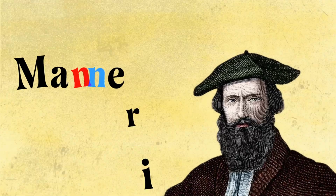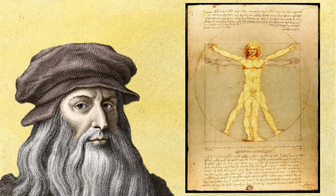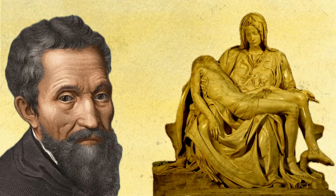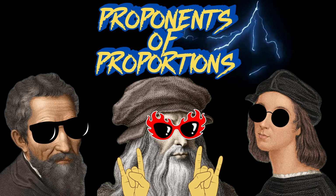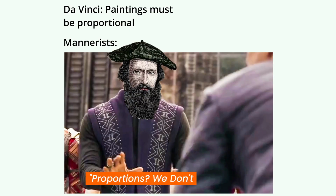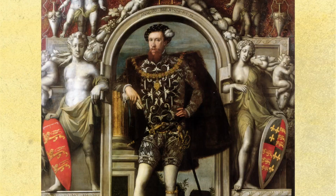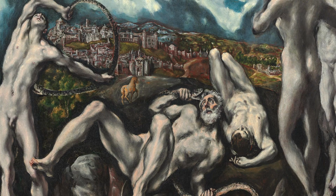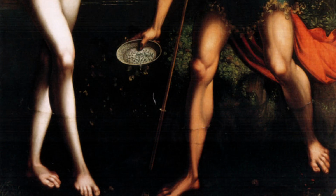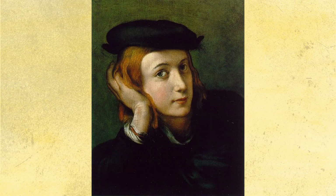He was also an artist of the mannerism genre. Remember when Da Vinci came and made this to signify the divine proportion? Or when Michelangelo carved a timeless beauty out of a marble block? These guys were the proponents of proportions. And then Mannerists came right after them and they said, proportions? We don't do that here. And they made very different kinds of paintings. The proportions were off, symmetry became asymmetry, and natural posture became artificial poses. And Parmigianino went all out.